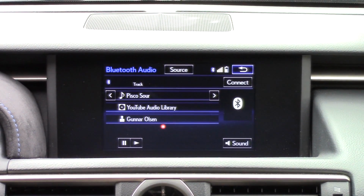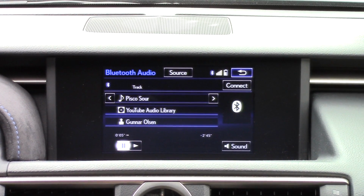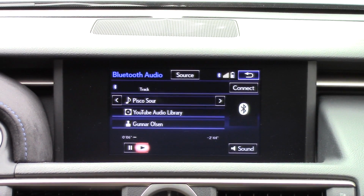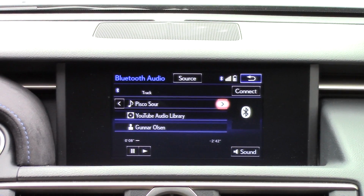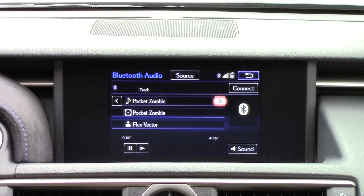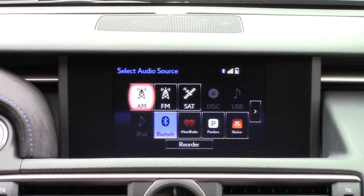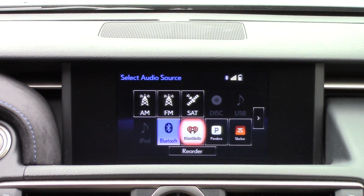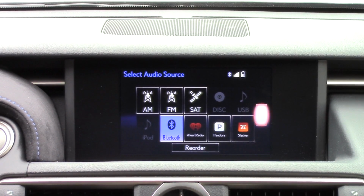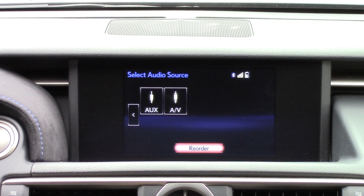When you click on media, it takes you to the current media selection, which in our case is Bluetooth. You can play, pause, and skip songs straight from this screen. When you hit source, you can change between all the available options, including AM, FM, satellite, CD, USB, Bluetooth, and aux, as well as music apps such as Pandora, iHeartRadio, and Slacker.